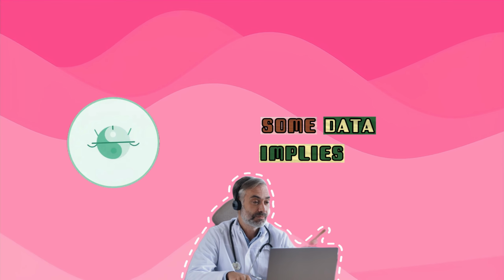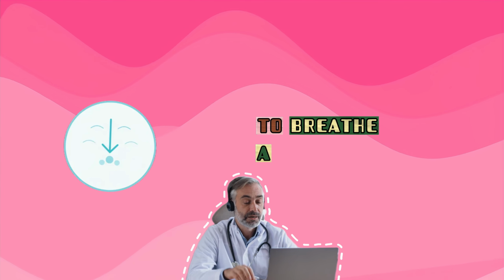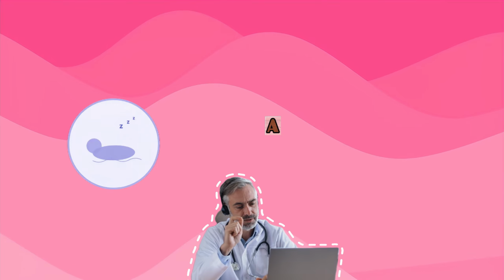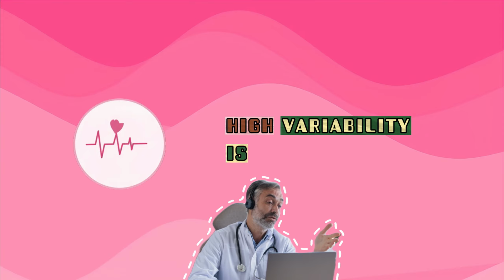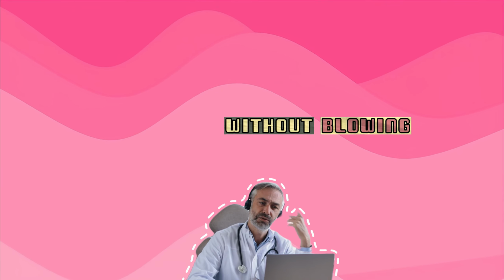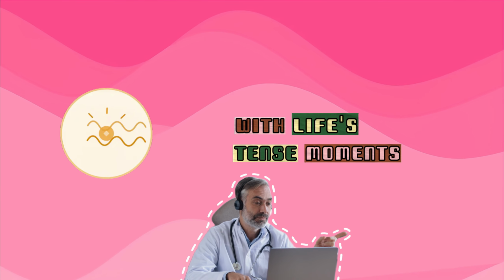Some data implies omega-3s can tamp down the excessive sympathetic roar, thereby allowing the vascular walls to breathe a sigh of relief. This improved signaling extends to the modulation of the beat-to-beat interval, a metric known as heart rate variability. High variability is a hallmark of a flexible, resilient nervous system capable of navigating stress without blowing a gasket. This effect is especially salubrious for those whose pressure surges in lockstep with life's tense moments.